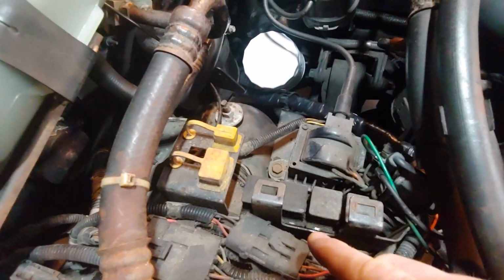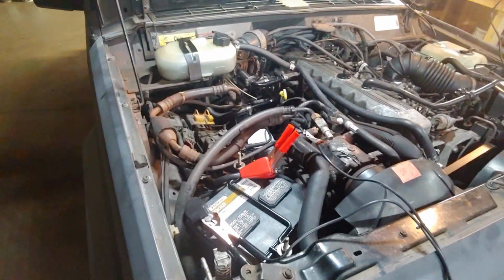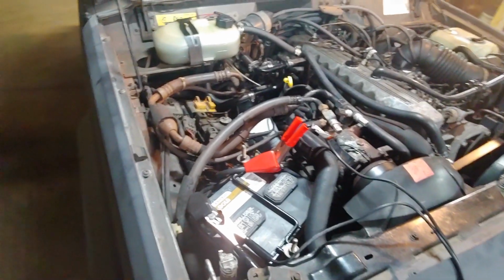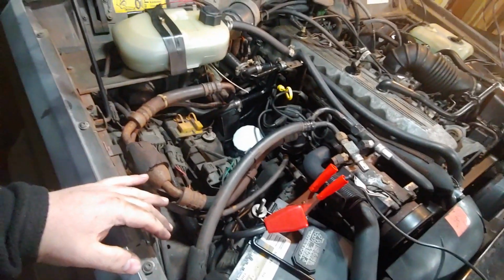Okay, not the relay, not the ballast resistor. You go back to the pump, put a meter on the wires, turn the key. You should get 12 volts. If you're not, there's a wire problem from somewhere in here, and you got to read that out. If you are, it's the pump. Change the pump. I think it's $70.